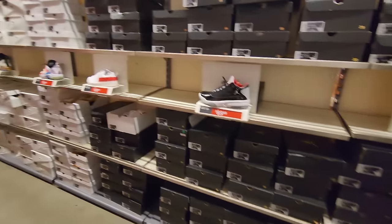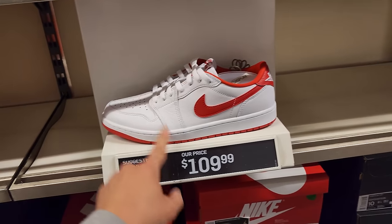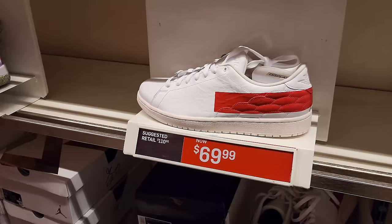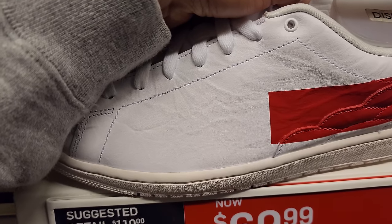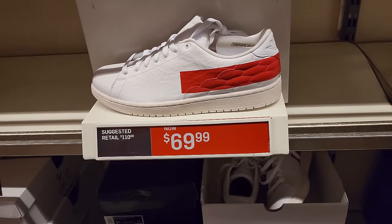Anything worth showing in the aisles? Jordan 1 Low OG that we've seen cheaper at the retail stores, right? Sheik got them cheaper. Shoe Palace got them cheaper. Center Court. Dang, these released such a long time ago, didn't they? Am I on something? Did they re-release this in 2023? I thought they came out like 21 or something.